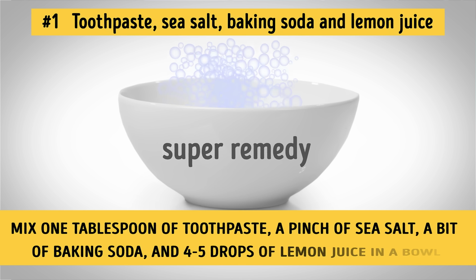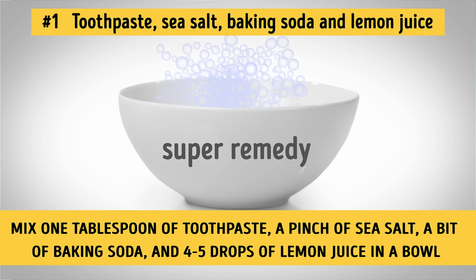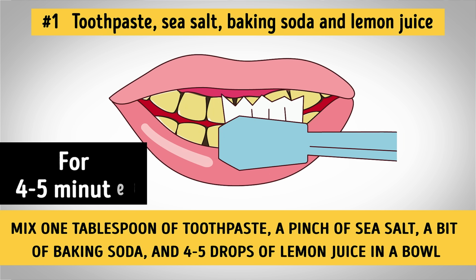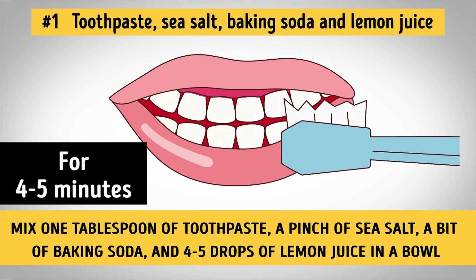So here's what you should do. Mix 1 tablespoon of toothpaste, a pinch of sea salt, a bit of baking soda, and 4 to 5 drops of lemon juice in a bowl. Brush your teeth with this mixture for 4 to 5 minutes. You'll see the difference in just one use.